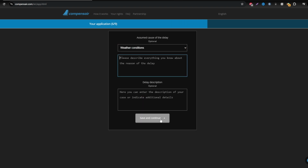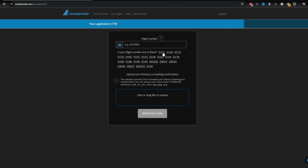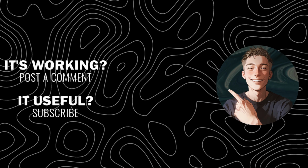Once your claim is successful, you'll receive an email notification, and your compensation will be transferred directly to your preferred account. And that's all it takes. With Compensaire, getting compensation for delayed, canceled, or missed SmartLynx flights is easy and stress-free.